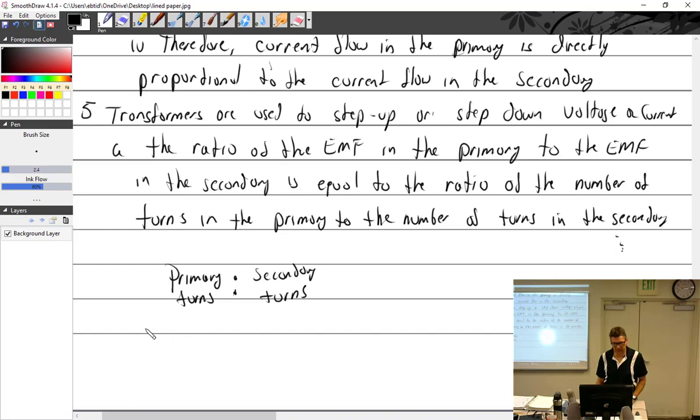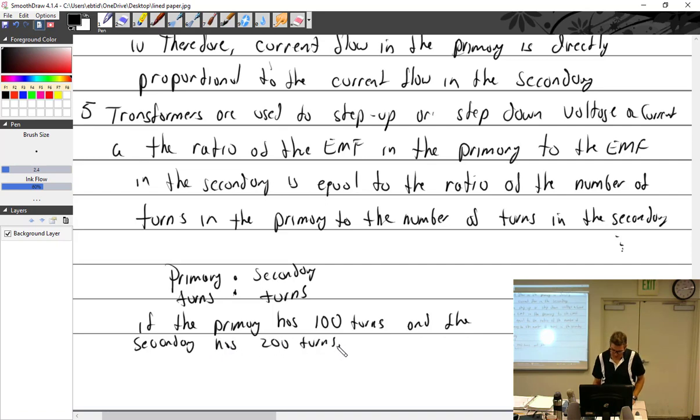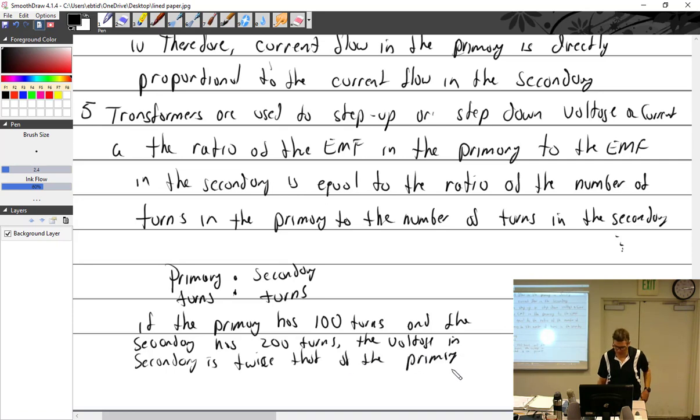Or another way of saying it is, if the primary has 100 turns and the secondary has 200 turns, the EMF in the secondary, or the voltage in the secondary, is twice that of the primary. So if the primary has 100 turns and the secondary has 200, the primary's got half as many as the secondary. You're stepping up the voltage, so you have twice as much voltage.